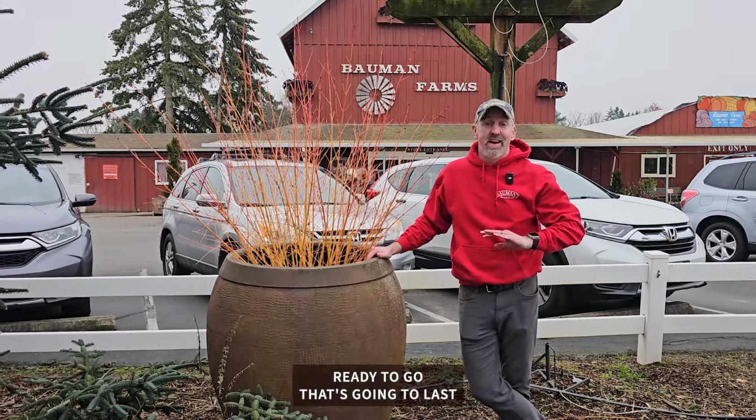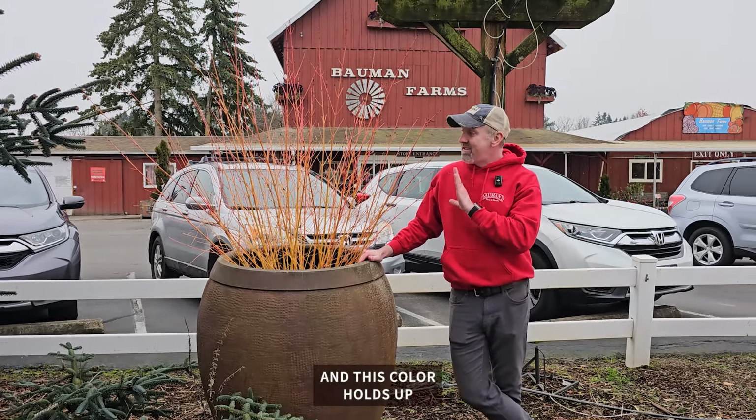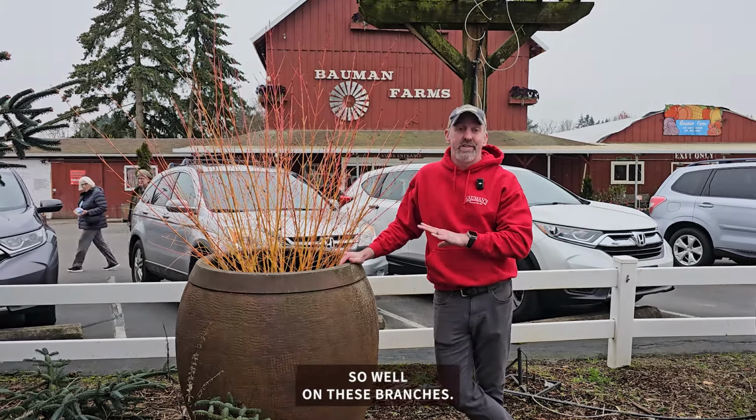Just taking a couple twigs and putting them in a pot, and you've got a wonderful winter arrangement ready to go that's going to last all the way till springtime. And this color holds up so well on these branches.